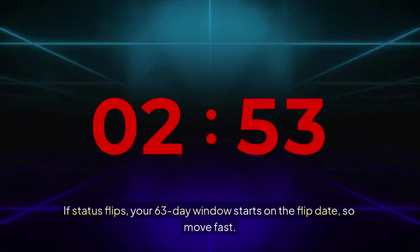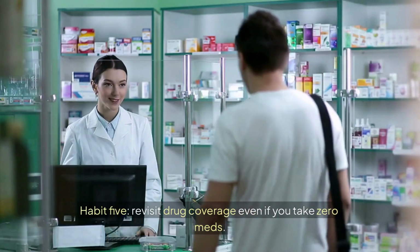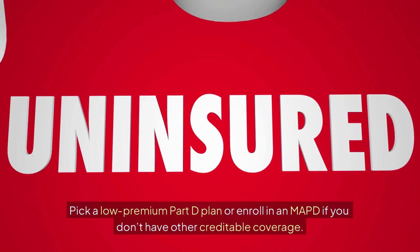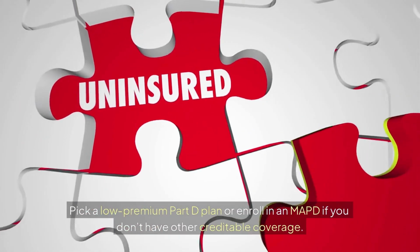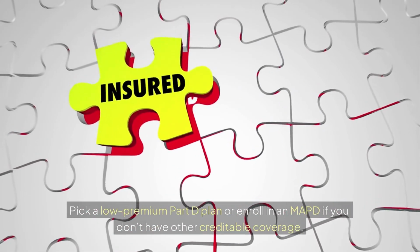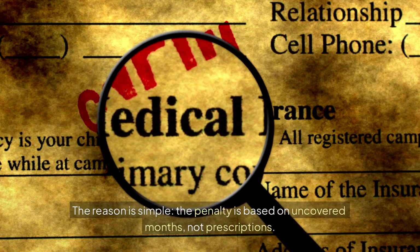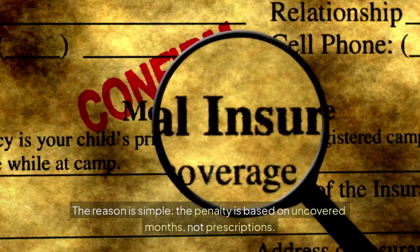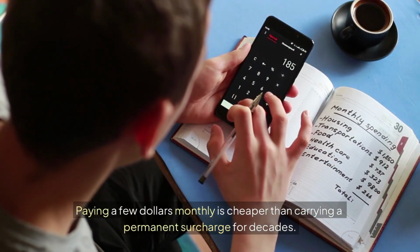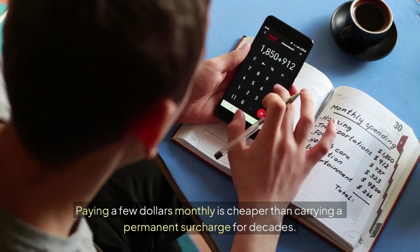So move fast. Habit 5. Revisit drug coverage even if you take 0 meds. Pick a low-premium Part D plan or enroll in an MAPD if you don't have other creditable coverage. The reason is simple. The penalty is based on uncovered months, not prescriptions. Paying a few dollars monthly is cheaper than carrying a permanent surcharge for decades.